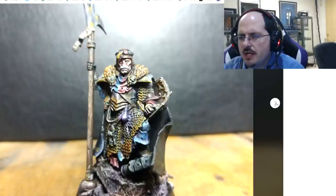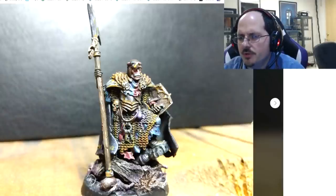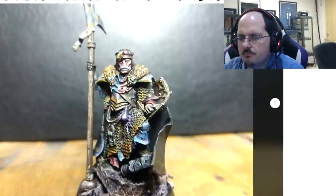The other thing I'll say is, on the non-metallic metal, I'm not sure what you're going for. I don't know what you're doing with this yellow color here. I don't know what the yellow is doing here. That's not how steel weathers, if that's what you're going for.